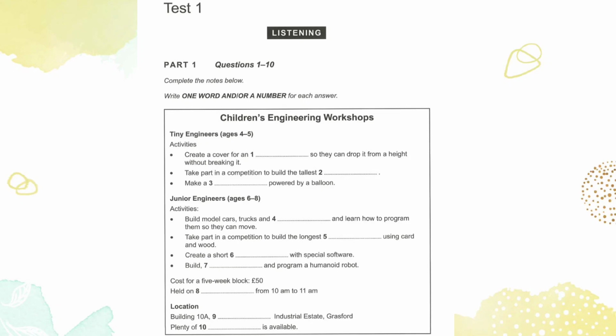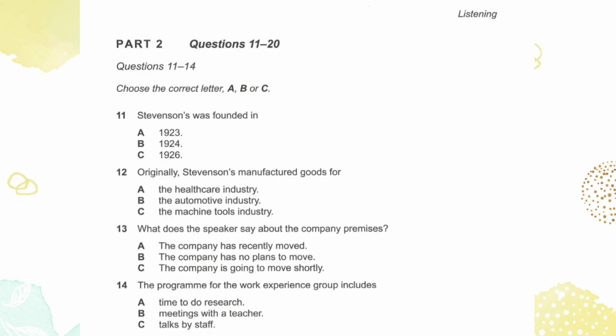That is the end of Part 1. You now have half a minute to check your answers to Part 1. Part 2. You will hear the managing director of a company called Stevenson's welcoming a group of work experience students. First, you have some time to look at questions 11 to 14.